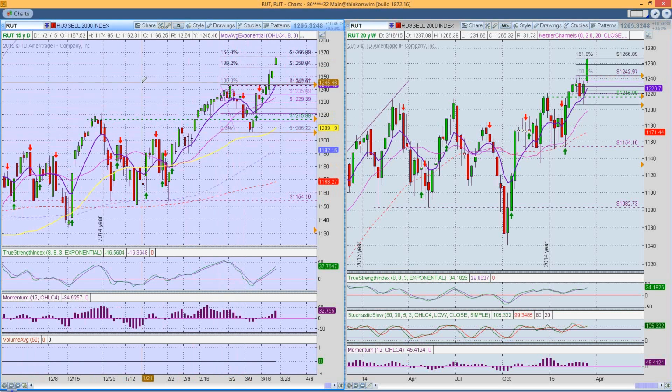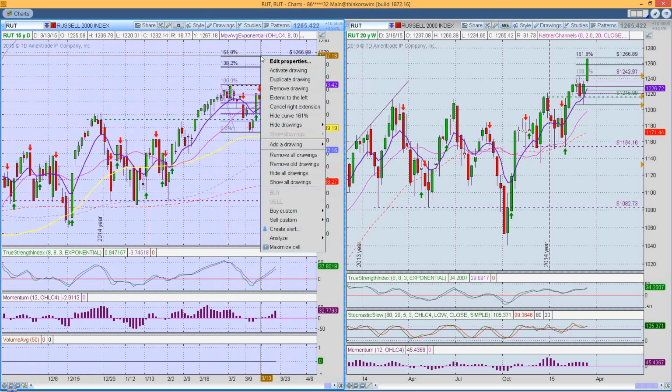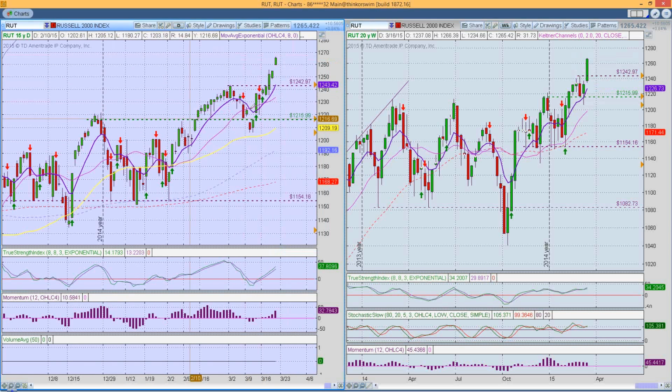Another way to use the Fibonacci's is to look at the extensions of the Fibonacci, and at this point here it would be 161.8% of this move here, and that can often be hidden areas of resistance where once they are hit, there tends to be at least a slowdown and or a pullback. The other thing we can do is take the level from this level here to this level here and then extend it up. That would potentially give us another target for the S&P.